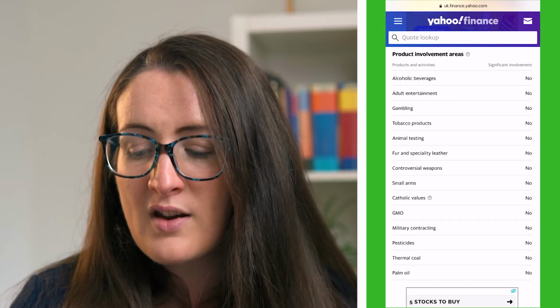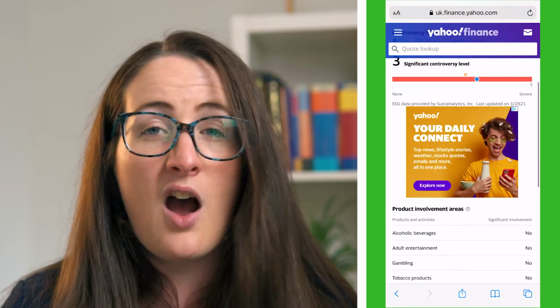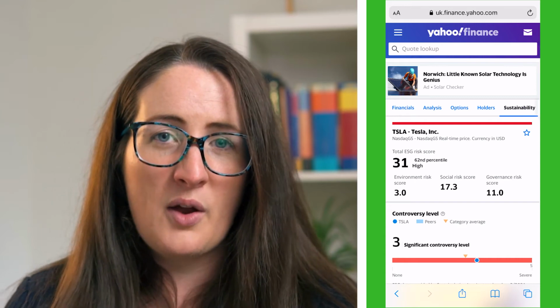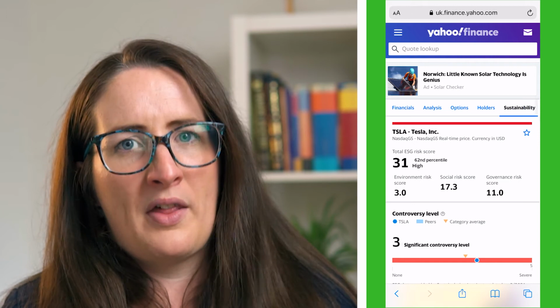So I don't think that this one is going to make it into my portfolio because it's got that high score there. You can see it's in the 62nd percentile. So it is worse than 62% of all other companies. So that's not good. I would rather it lower than that. But this is how you can do your research. Pick a company, just have a look for yourself and use those risk scores to help you make your decisions around which companies might be the right ones for you to invest in.